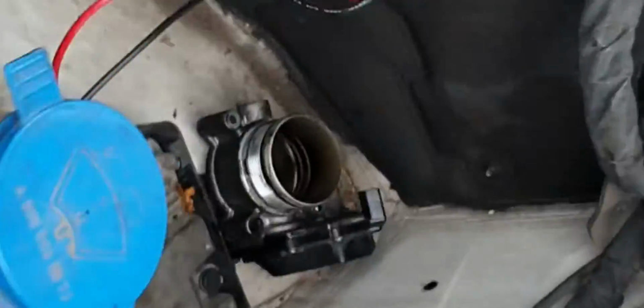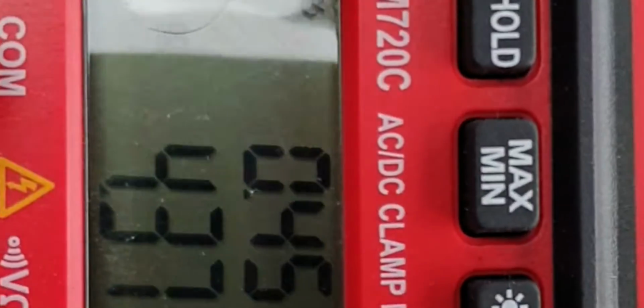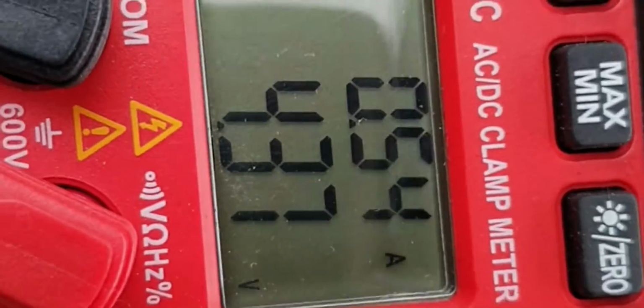The ignition is on, and as you can see, with the ignition on, we have 4.37 volt. So that's the voltage signal. So now I'm going to start the engine. By the way, this is the old throttle valve or throttle body. I'm going to put that here. Now I'm going to start the engine.